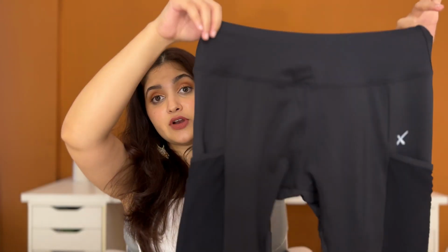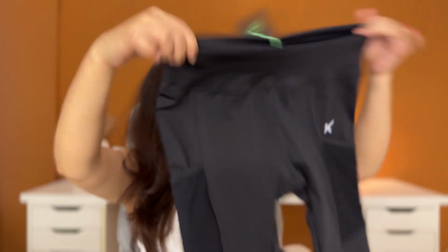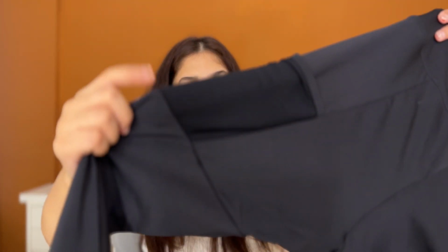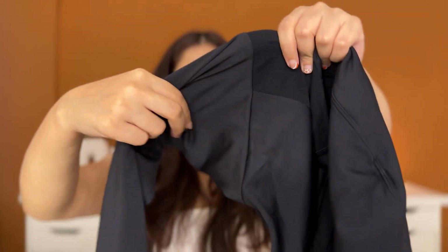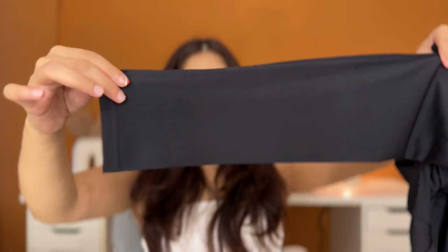This one does have a front seam, which means there is going to be a little bit of risk for camel toe, but we'll have to see. We also have a back seam over here. So where the mesh pocket sits, there is a panel, so you can see a stitching over here that goes all around the leg to the other side, and then you just have a very simple taper towards the bottom of the legging.